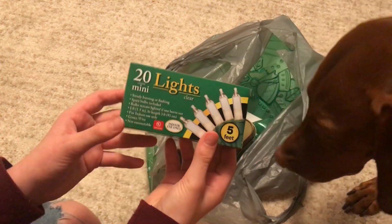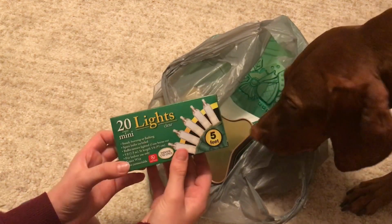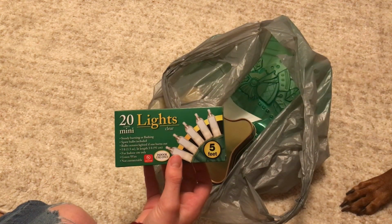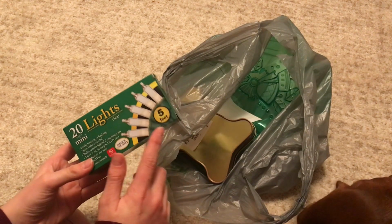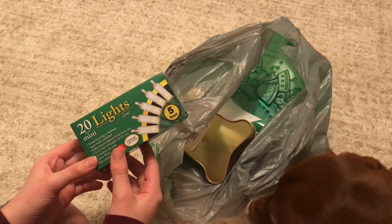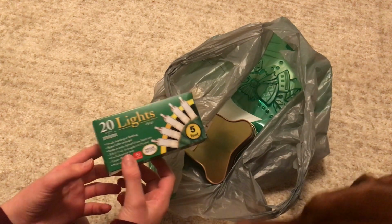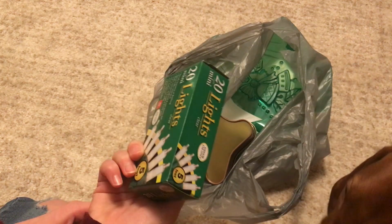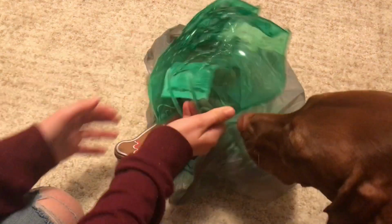The next thing I got were these lights, and these are pretty cute. I was thinking of putting them on the garland or the Christmas tree, but it looks like they have a green light strand. So I'm thinking I may not put them on the Christmas tree. I think I'm just gonna put them on the garland. But only a dollar. I thought this was a good deal, so I just went ahead and got these.